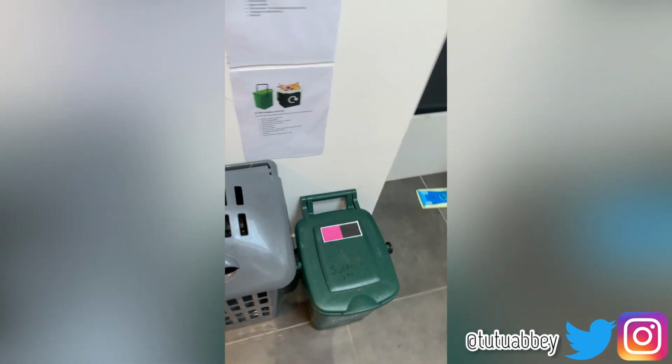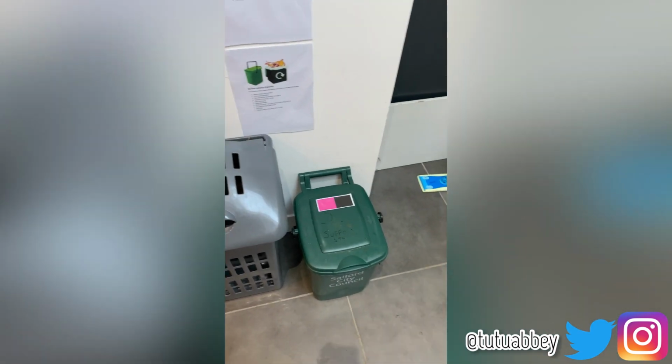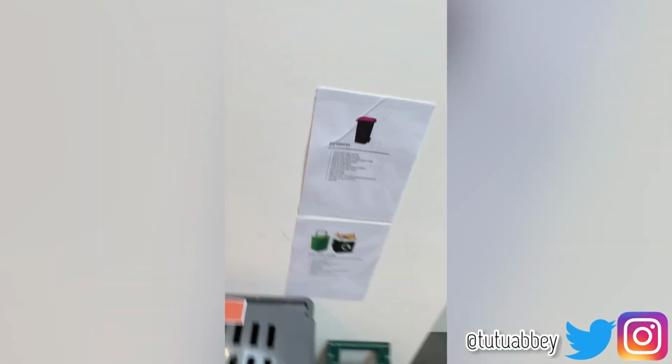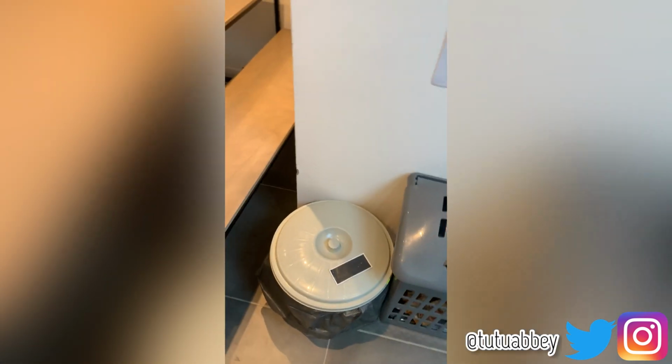Remember, if you checked when I opened the cupboard under the sink, it actually had these green compostable bags. That's what we put it in. And then this goes to the pink bin. The bin looks like this, yeah. Then we have these for every other thing, like food wraps, chocolate wraps, all those things.